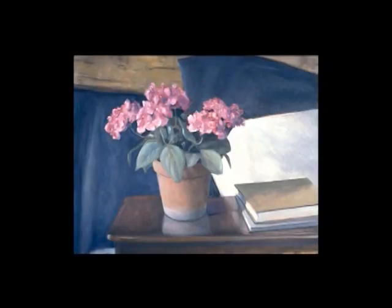To define composition, we could say it's thinking of the whole as you arrange the parts, which is both what you're trying to portray and the brush marks you're actually using, so that you get the effect you want. Let's look at that definition of composition again, and we'll define some of the terms we'll be using in this video.